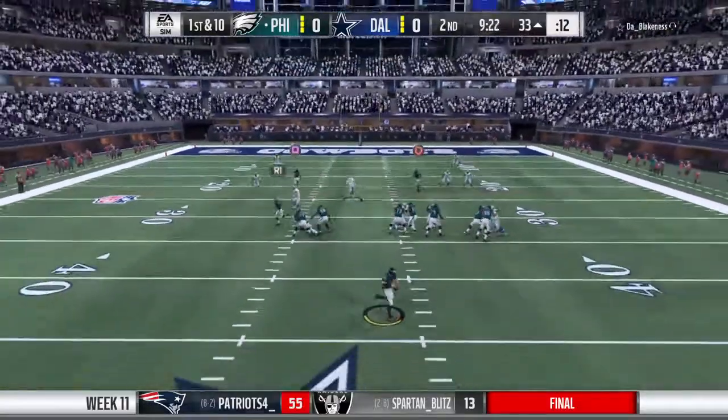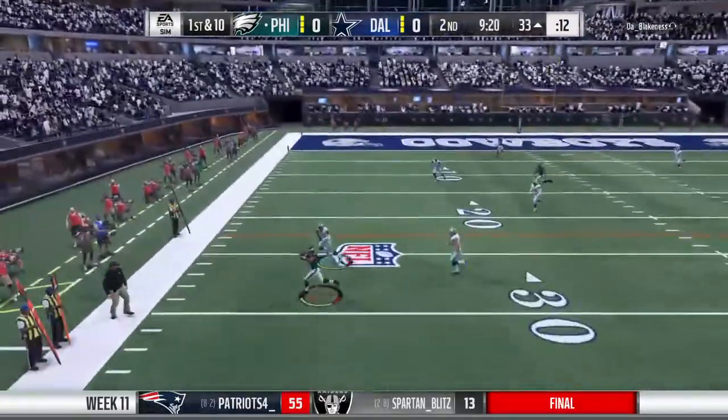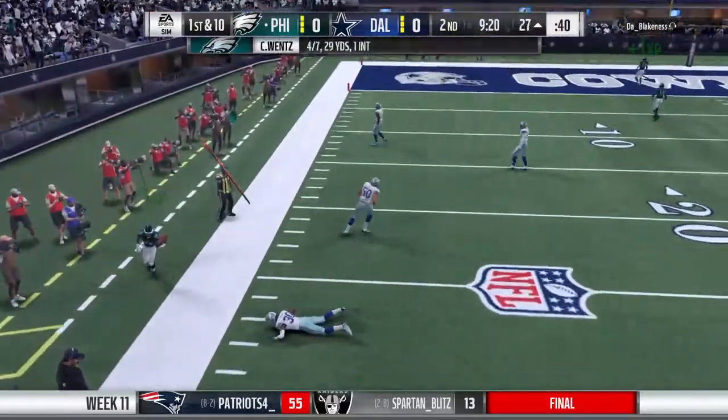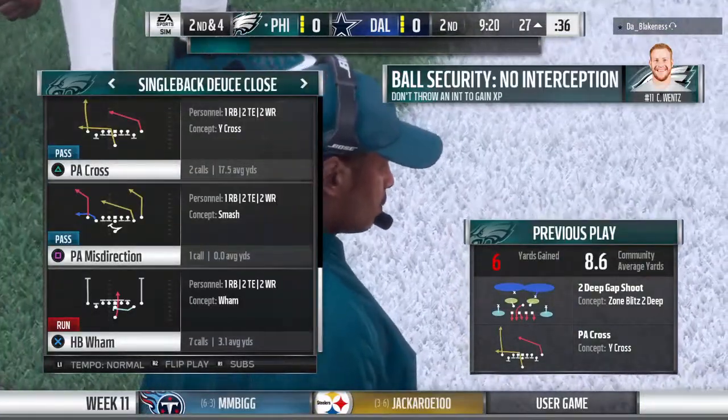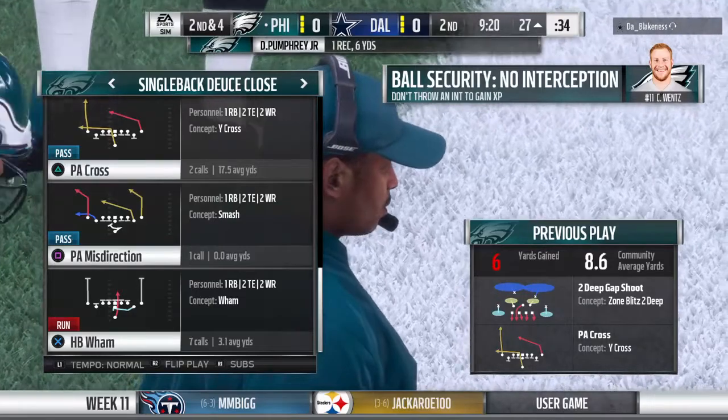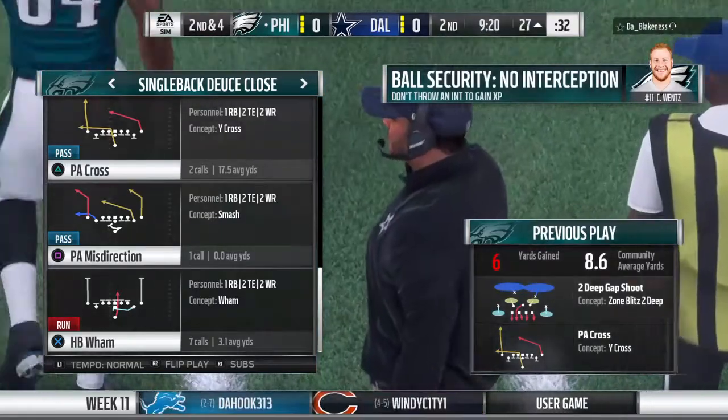Play action. Now Wentz. Throwing for his running back, and he's got him complete. And he is out of bounds inside the 30. It's a gain of 6 on the play, and it'll make it 2nd down.